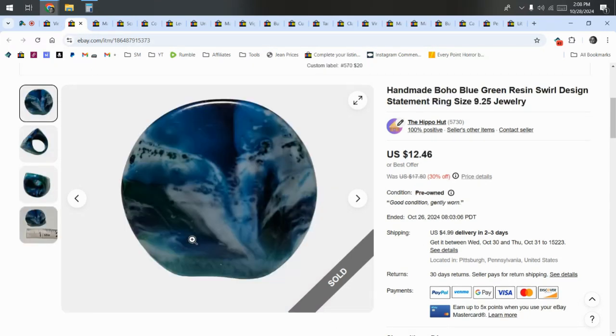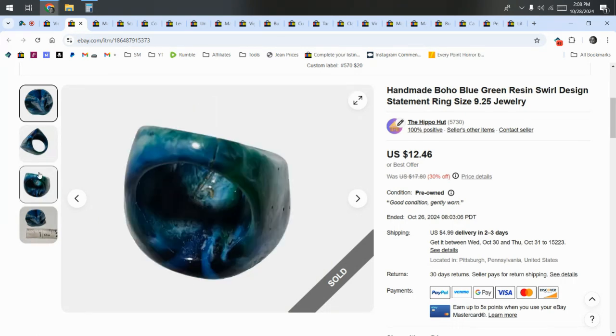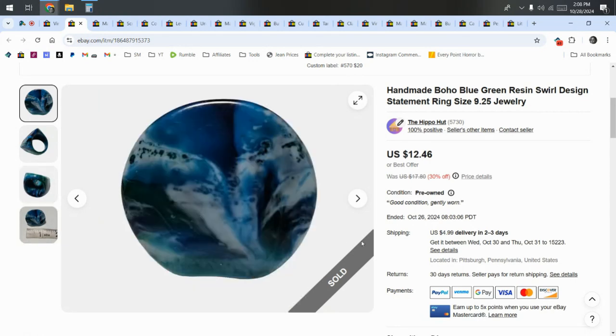And I got a couple pieces of jewelry to show you. This is the handmade blue-green resin swirl design statement ring. It's like a dome. If I had room, I would have put dome as a keyword as well. And I took a best offer on it of $11.28 plus the $5 shipping.